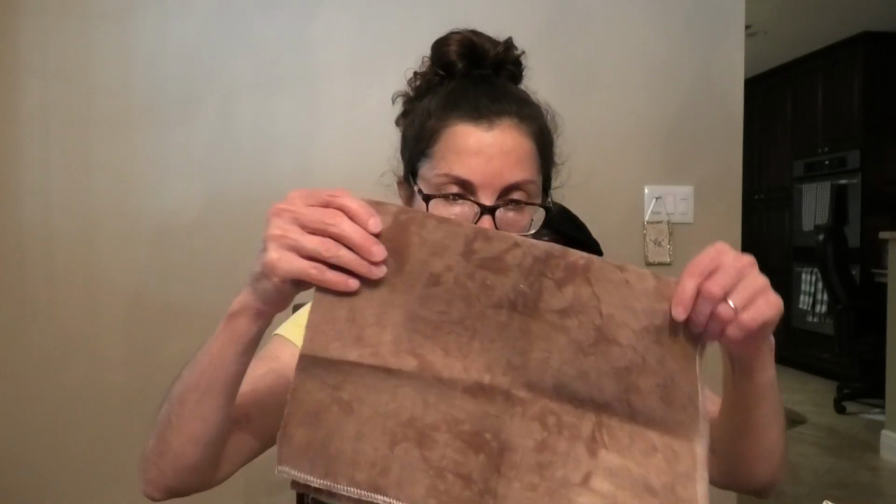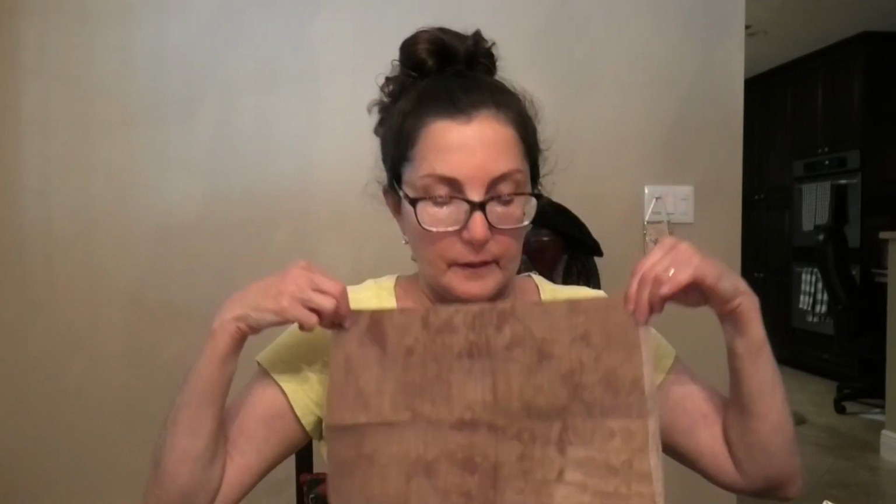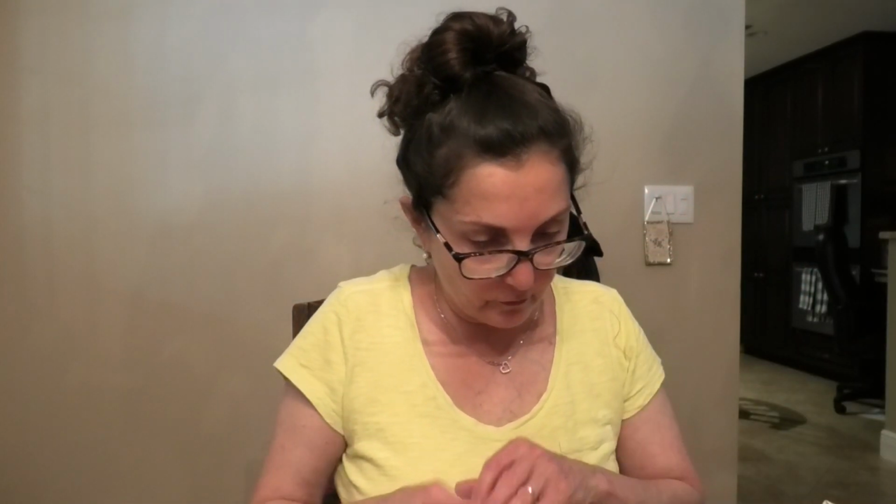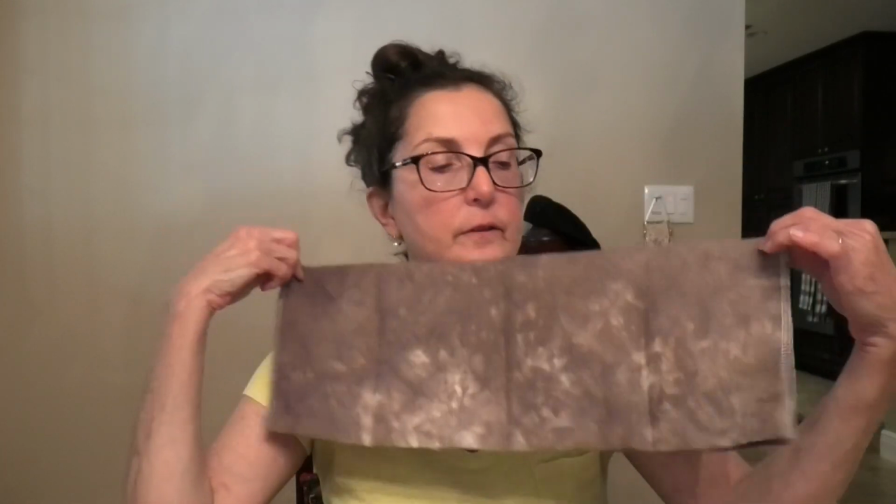This is Picture This Plus Fossil. I don't know why I bought it, but I think it came with some others. And this is called Rocky Mountain. Once again, I do not know who makes it. Is it Picture This Plus? Maybe. It's actually an eggplant color. It's an interesting piece.